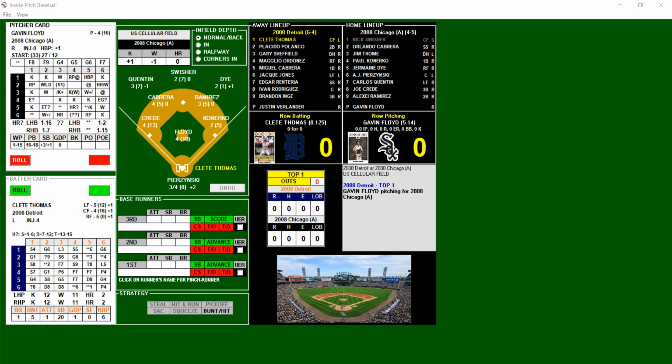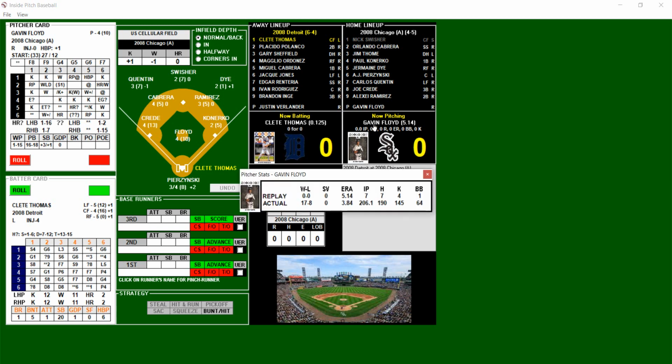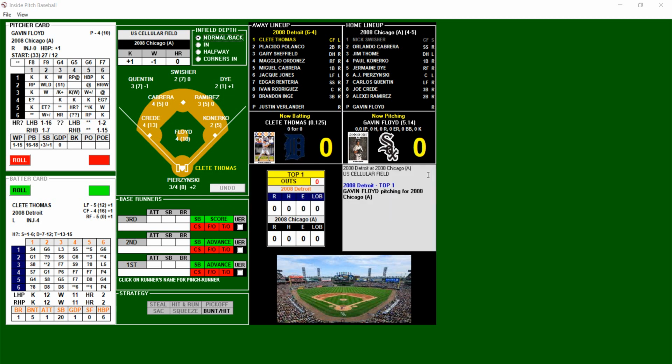On the mound for the White Sox, it is Gavin Floyd. Comes in the game with a 5.14 ERA. No wins, no losses, 7 innings pitched. Allowed 7 hits, 4 strikeouts, and 1 walk. We're here at U.S. Cellular Field, which gives a +1 to strikeouts and a -1 to walks. And with that, we are ready to start.